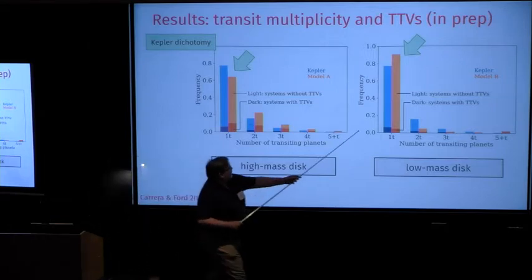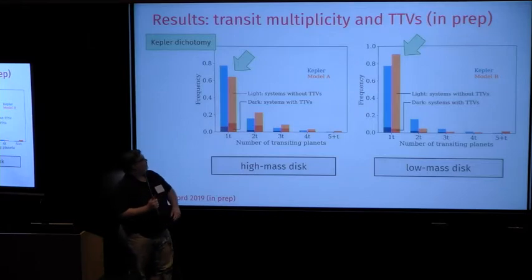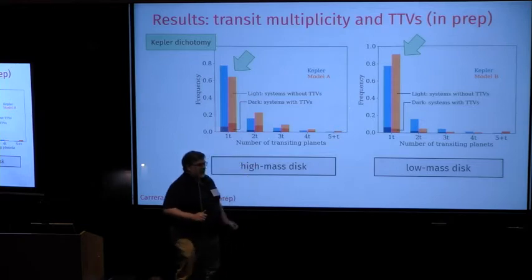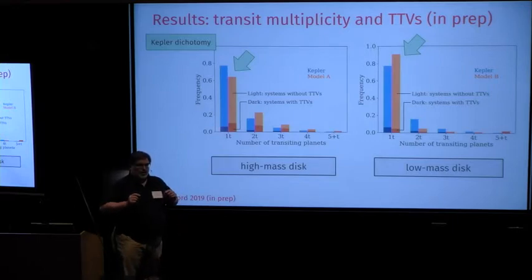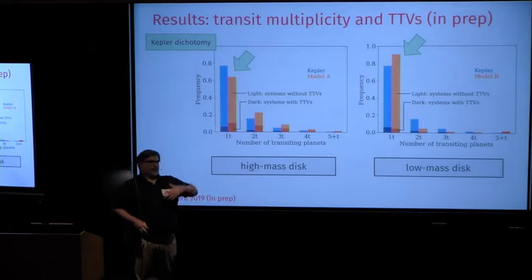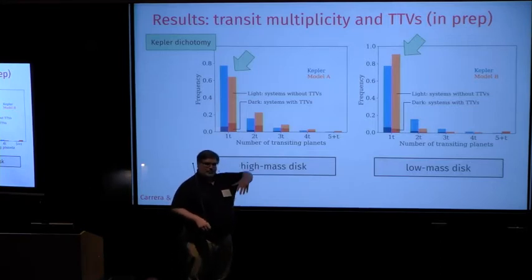Notice that the Kepler dichotomy is quite a bit higher for the low mass system than for the higher mass system. Part of that is formation. Part of it is that they really do legitimately have fewer transiting planets, but part of it is purely a selection effect. It turns out that if you make planets small, if you make planets hard to detect, you will measure a higher frequency of single systems compared to multiple. And that's just the way the probabilities work out. So the Kepler dichotomy seems to be a combination of different systems having different initial conditions, different masses. And it's a combination of selection effects versus real physics.